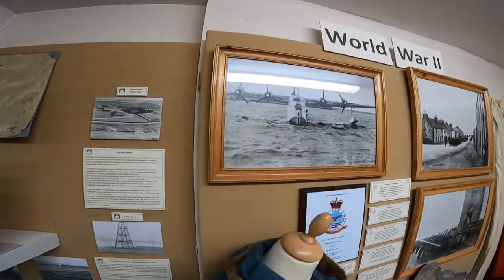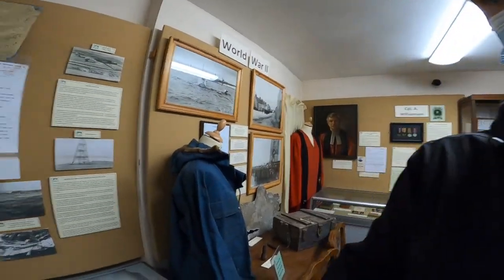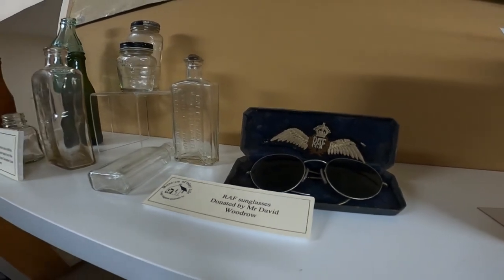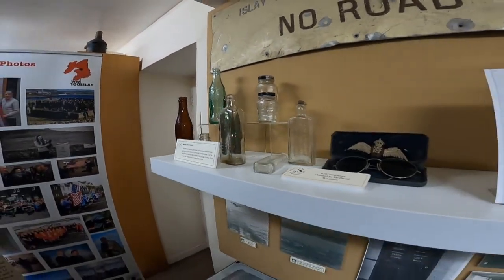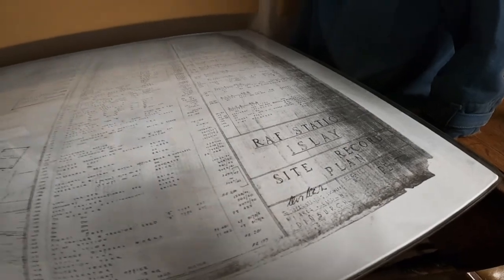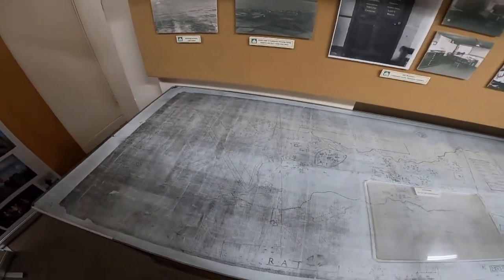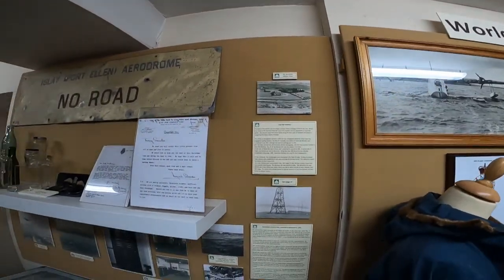So those planes there drop depth charges to destroy U-boats and to protect the Atlantic convoys during World War II. Look, that's it though, boys. Shades. RAF sunglasses. What a big runway. But also they must have been operating these planes which land in the water, which makes sense on an island.